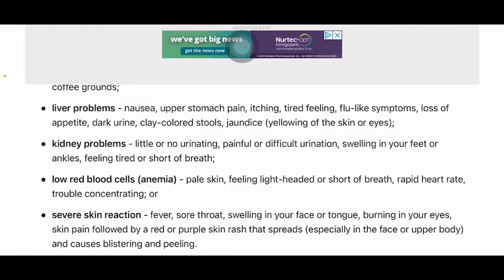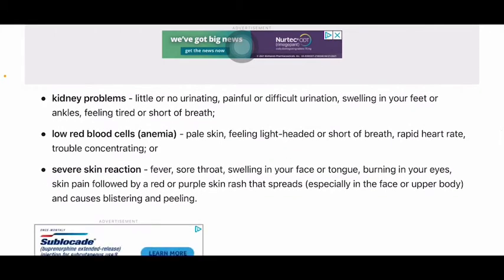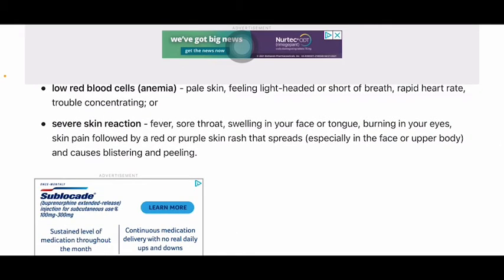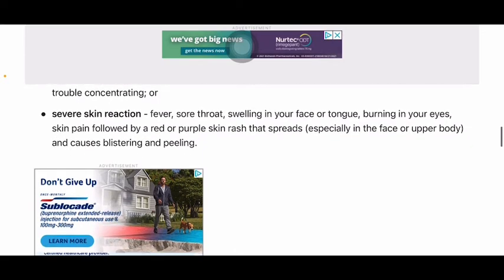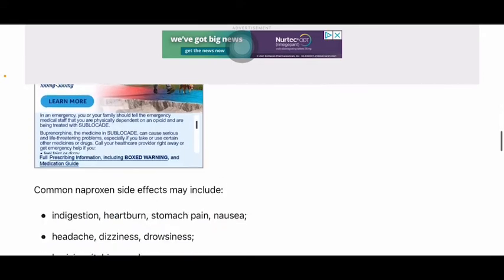If you have kidney problems, which would be little to no urinating, painful or difficult urination, swelling in your feet or ankles, or feeling tired or short of breath. If you are having anemia, which is low red blood cells, which would be pale skin, feeling lightheaded or short of breath, have a rapid heart rate or trouble concentrating, or a severe skin reaction, which could include fever, sore throat, swelling in your face or tongue, burning in your eyes, skin pain followed by a red or purple skin rash that spreads, especially in the face or upper body, and causes blistering and or peeling.